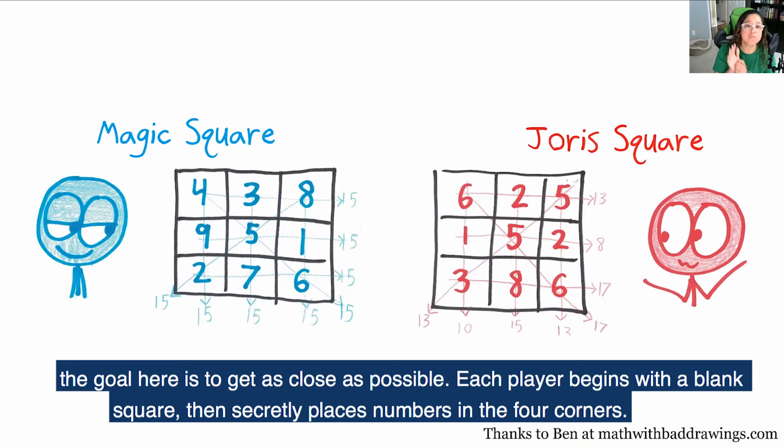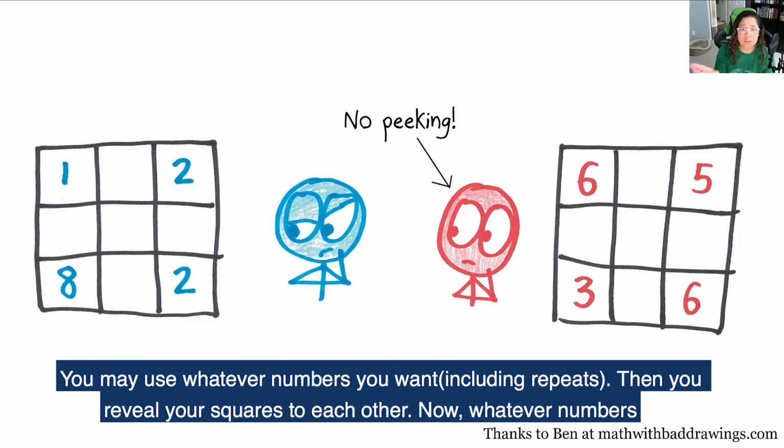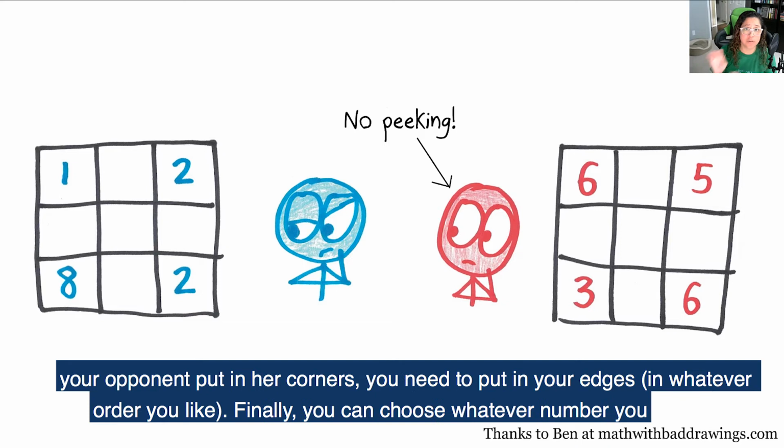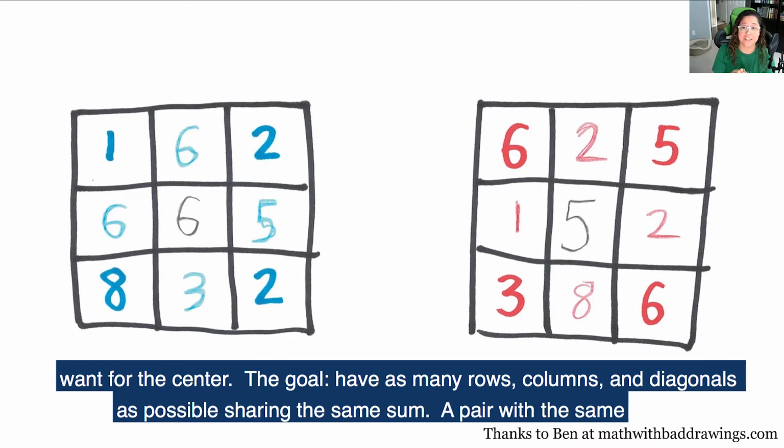So each player begins with a blank square and then secretly places numbers in the four corners. You can use whatever numbers you want, including repeats. Then you reveal your squares to each other. Now, whatever number your opponent puts in her corners, you need to put in your edges in whatever order you like. Finally, you can choose whatever number you want for the center.